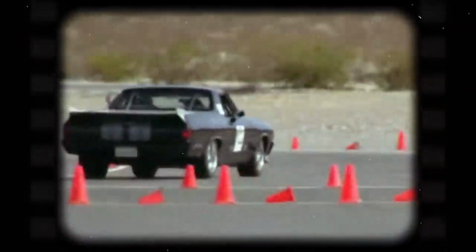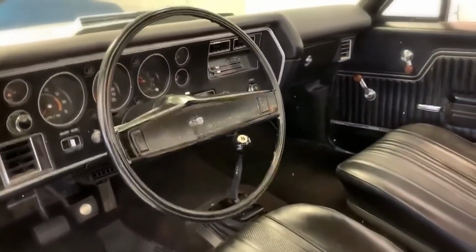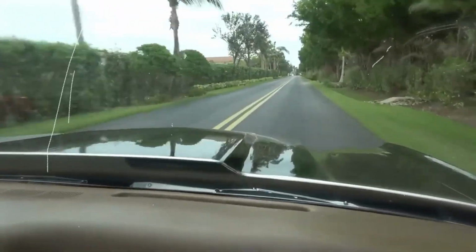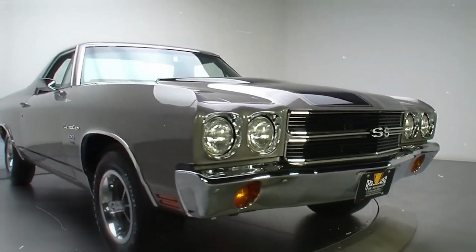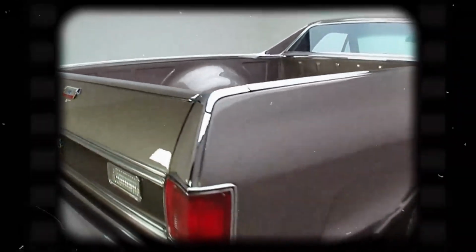In terms of design, the 1970 El Camino had a more squared-off front end compared to earlier models, featuring quad headlights and a large grille. The interior also received updates for added comfort, including new upholstery choices and improved instruments. The Super Sport package added sporty details like 15-inch rally wheels, a black grille, and Super Sport emblems.